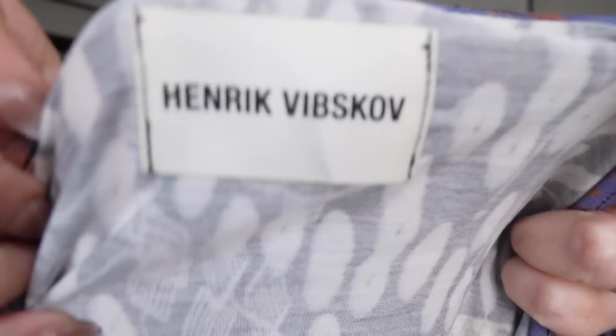And here's the thing. Here's the issue. My bucket list designers are very niche, so I never anticipate ever finding them. But when I finally do, it's always really, really exciting. Oh, that's the label in case I didn't show that enough. Keep your eyes out. If you see that, pick it up, comfortably pay up.